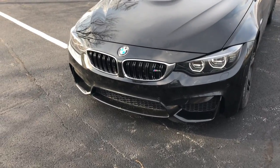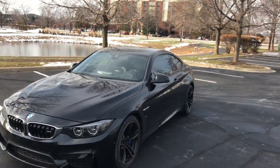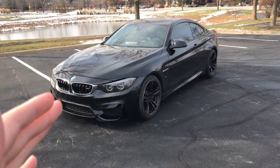Love the headlights, love the front bumper. The whole look of the car, like I said, guys, they nailed it.